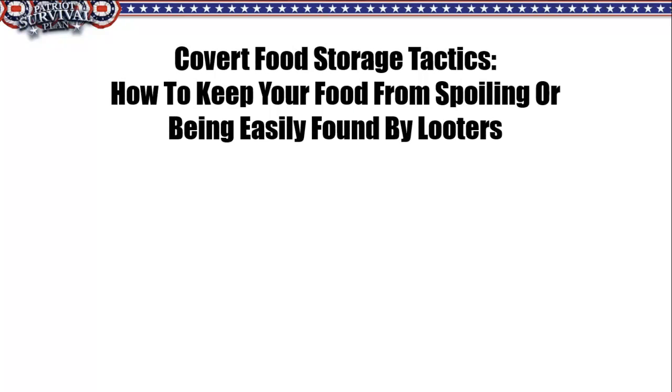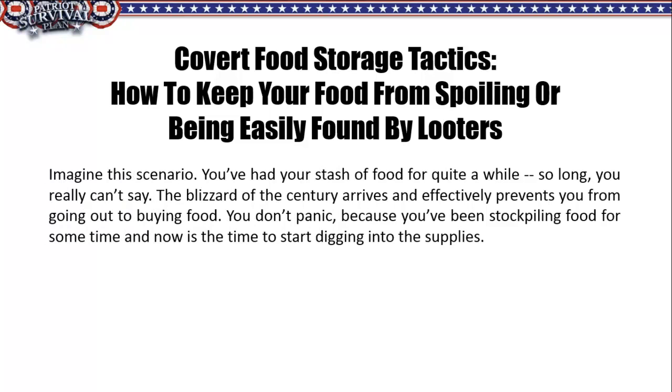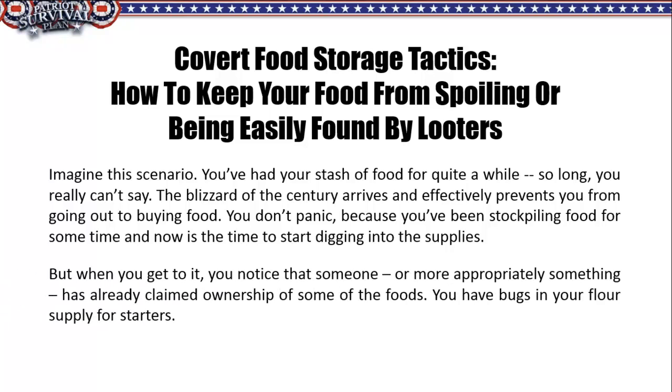Covert food storage tactics. How to keep your food from spoiling or being easily found by looters. Imagine this scenario. You've had your stash of food for quite a while. So long, you can't really say. The blizzard of the century arrives and effectively prevents you from going out to buy food. You don't panic because you've been stockpiling food for some time, and now is the time to start digging into the supplies. But when you get to it, you notice that someone, or more appropriately something, has already claimed ownership of some of the foods.